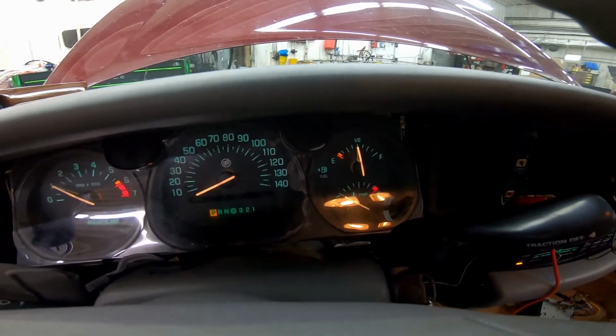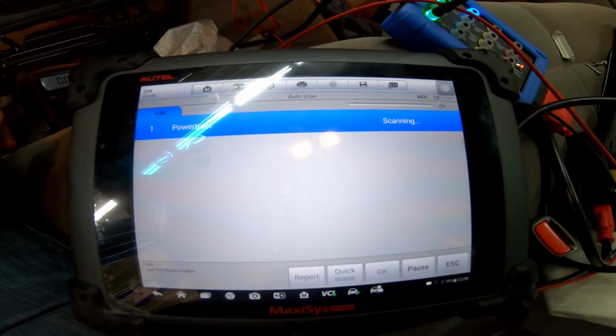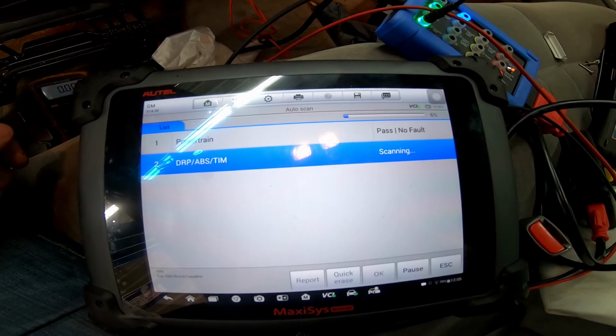And what I'm going to do now is grab the scan tool and rerun the auto scan to see if all of the modules are talking and what codes are set and all of that.